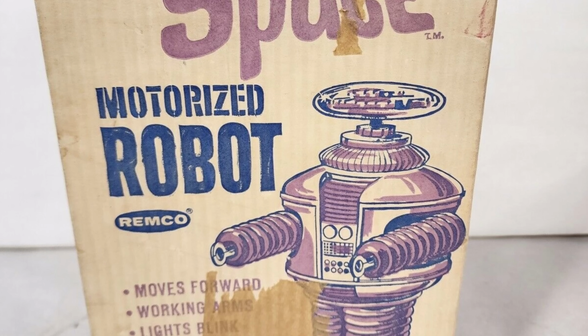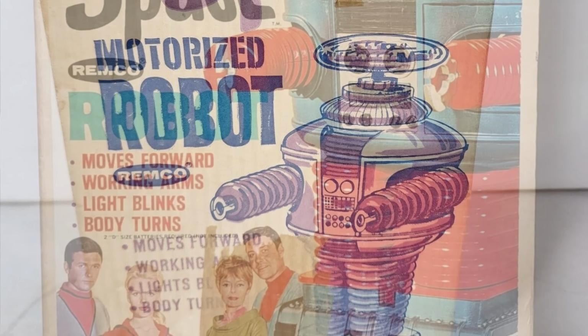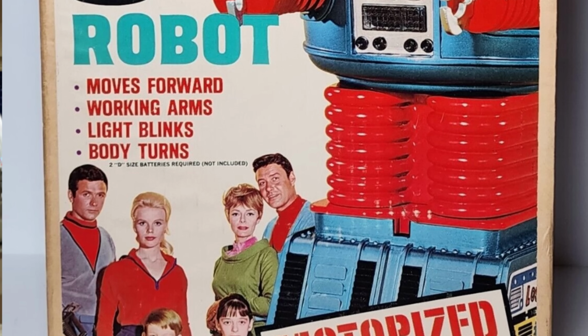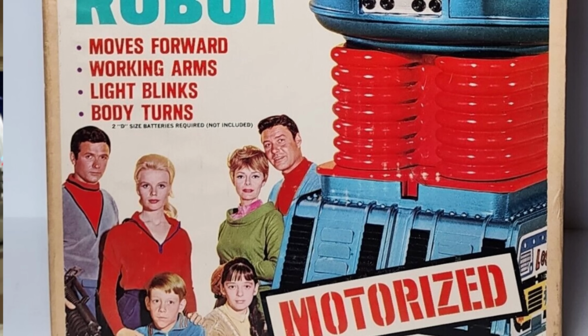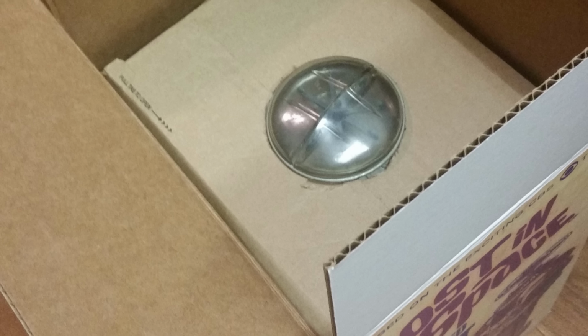Robots that were sold through Sears had a very plain-looking box, while the robots sold in regular retail stores had a beautiful color overlay of the robot toy and the Robinson family. And these robots came in different colors. Before actually opening the box, you never really knew what color you were going to end up with.